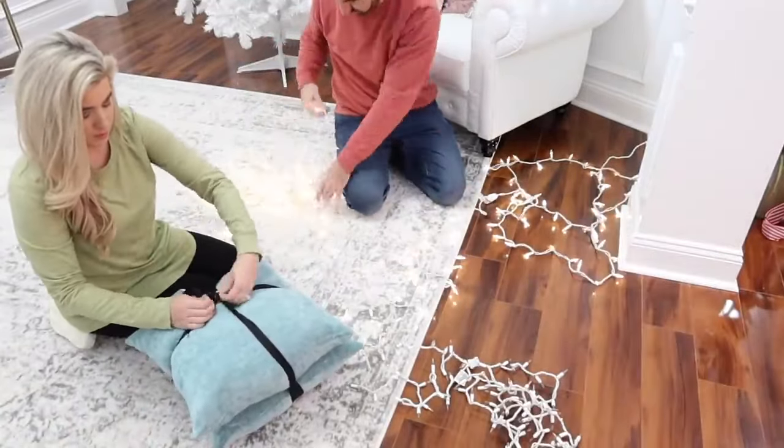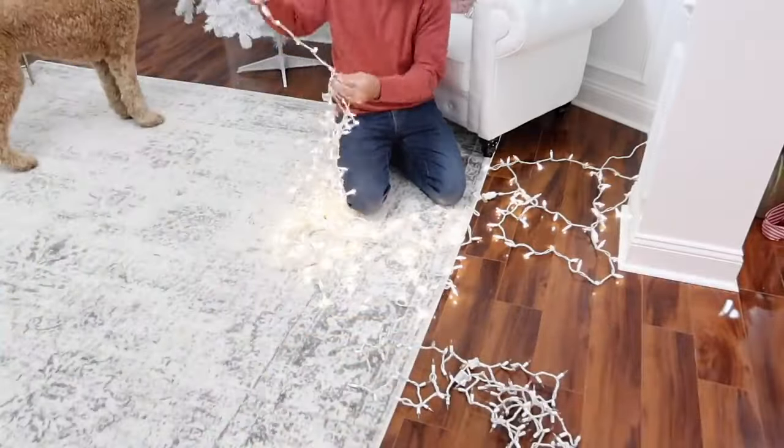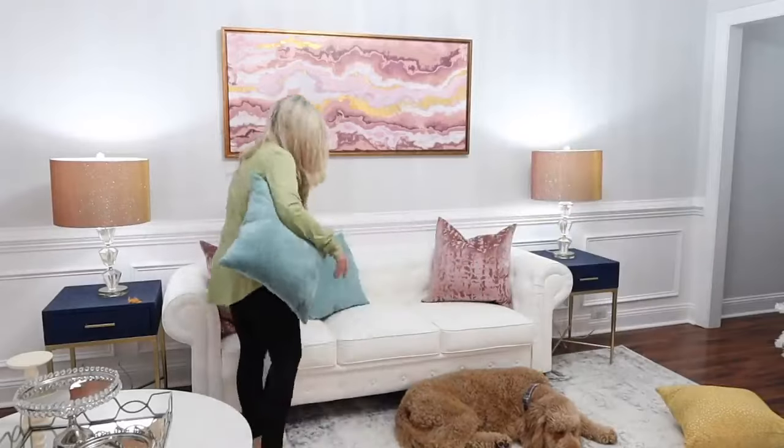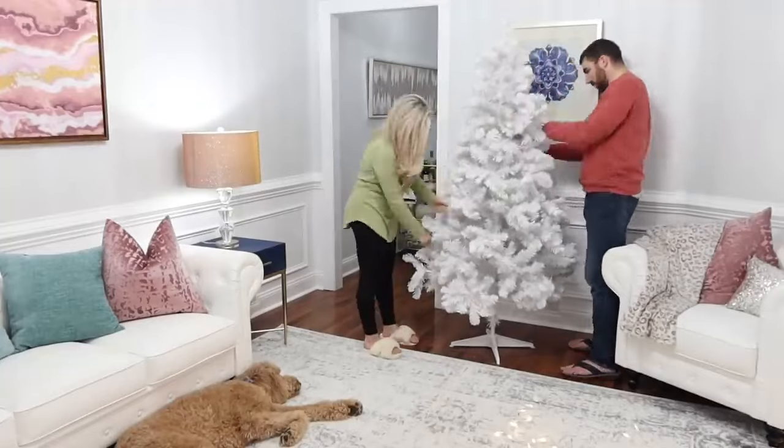And while Justin makes sure these lights work properly, I'm gonna put these new turquoise pillows over here on the couch, and I'm gonna take the yellow ones off that I had for Halloween. And I got these turquoise pillows from Walmart if anyone is interested.